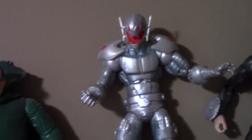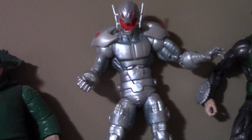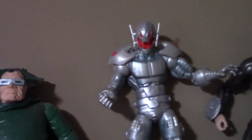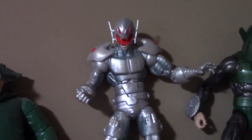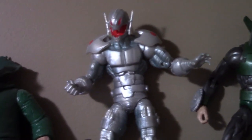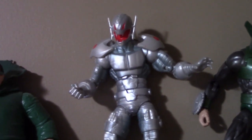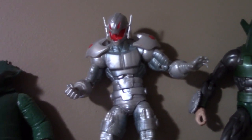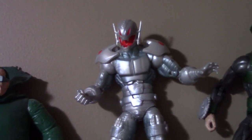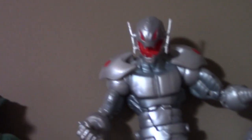Then we got Ultron. This would be the comic book version of Ultron, far superior to the movie version. I actually really hated James Spader as Ultron. I thought they gave him way too much humanity and tried to make him funny. Ultron's not funny. He's an evil robot who wants to take over the world. Why the hell would he make jokes? Ain't got time for jokes. Only time for world domination.